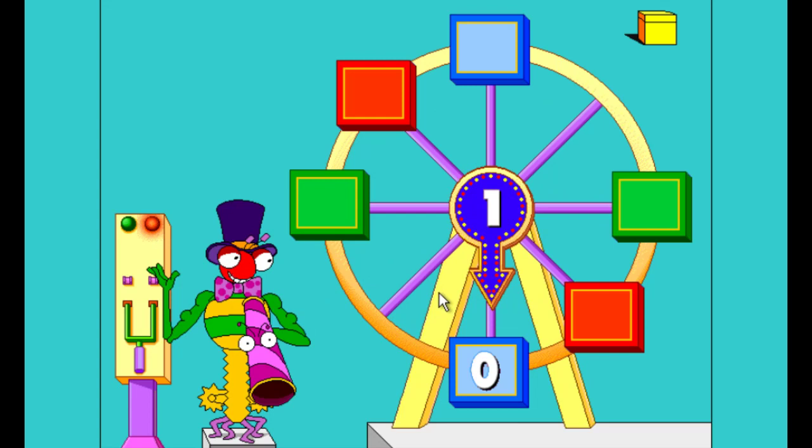Kids, fill each box with the same number of bugs as shown in the middle of the Ferris wheel. When the number on the box matches the number on the Ferris wheel, click on my switch. After all of the boxes are filled, you'll get a buggy surprise.